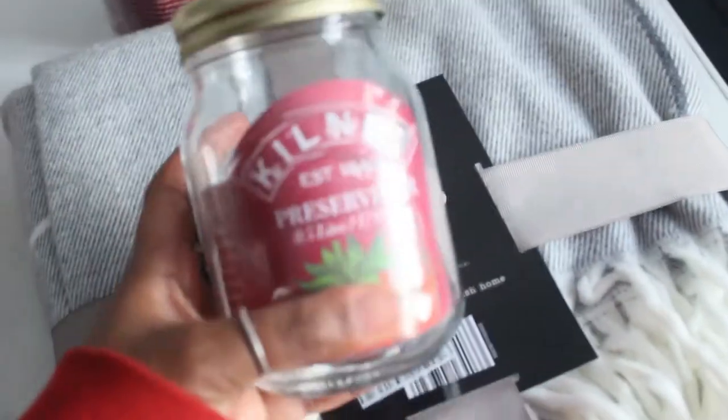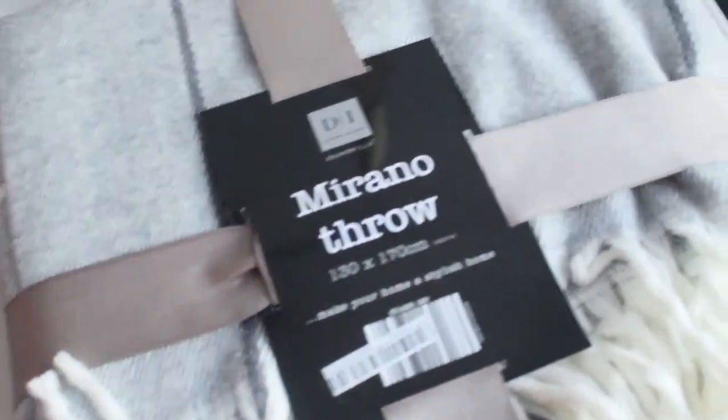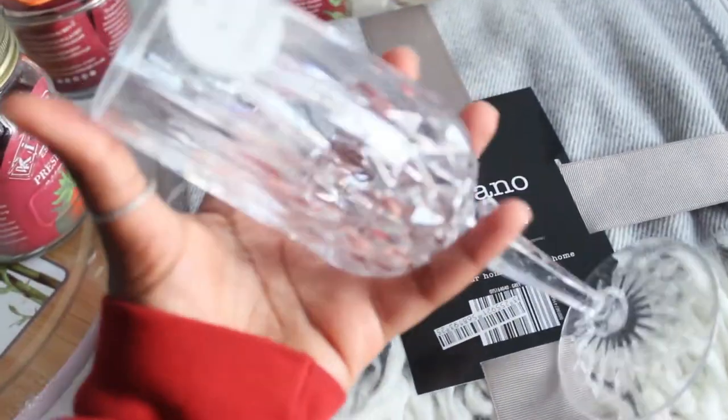Then I just got these jars. I'm thinking to put some little snacks and nibbles in here. But then I also got these cups. These cups are like the star of the show. Now they look like glass, don't they? They are not glasses. These are literally plastic cups.